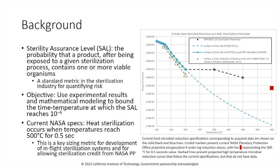Okay, so some background here. I'm going to start by just describing the chart on the right here, okay? And I'll go through the text in a moment, so don't feel like you have to read everything. What this chart is showing, though, is kind of where things were in the beginning before we did some more experimentation, before the modeling that I'm going to take you through was done.